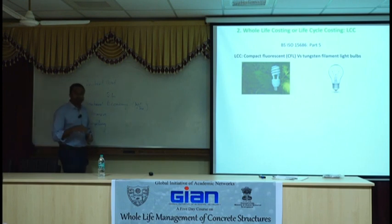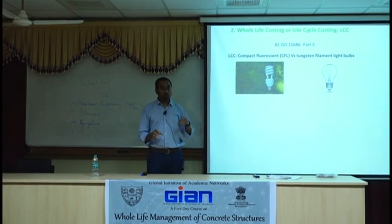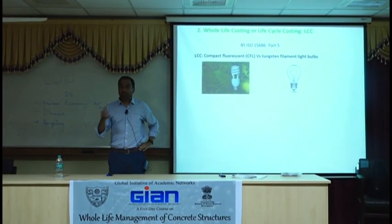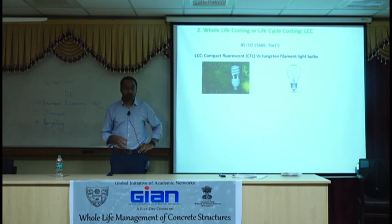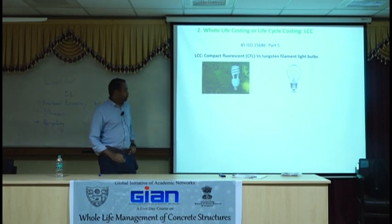Okay, so these are the aspects that you have in taking that decision. One strand of it is the cost, and the other strand is the energy or carbon emissions. So these are two strands that we can use. We're now going to focus on the cost.